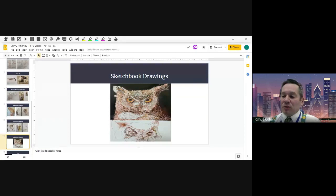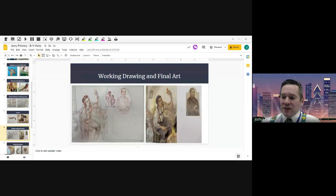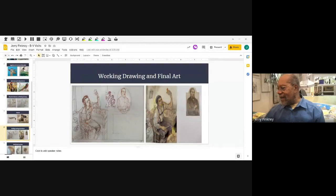In the meantime, I want to show you a before and after. This is a working drawing and final art from Mr. Pinkney. And while he's talking about it, if you have anything, you can put a question in there. And meantime, I want to just share another project that I did, but you probably don't know about. It's a pop-up book. And so I'll just share some of the pages with you.